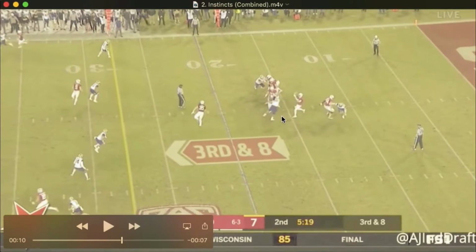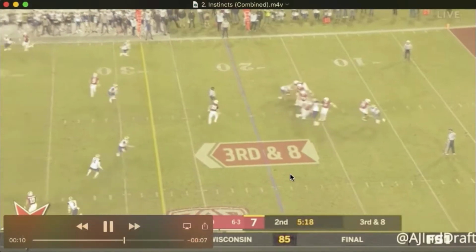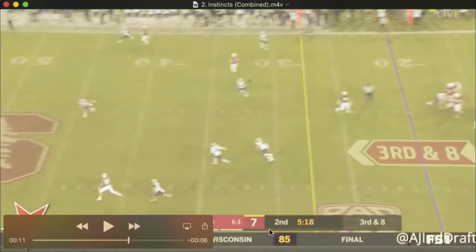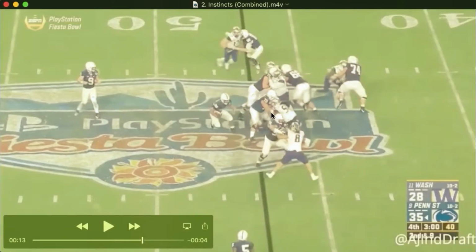He knows he's not going to get him for the pass, so instead of going in to try and make a hit, try and lay him out, possibly get flagged, he puts his hand up instead and at least attempts to bat it down. That ends up being a huge gain, but again, that's not really V's fault. That was some bad coverage. Now here's another one right here.